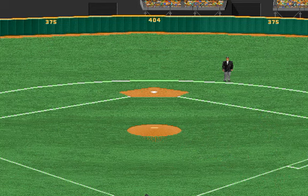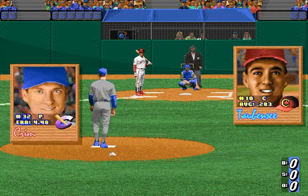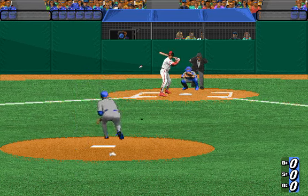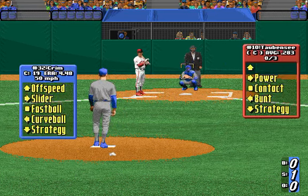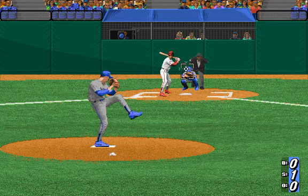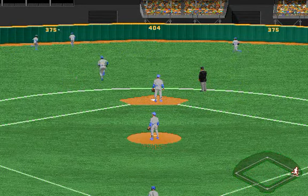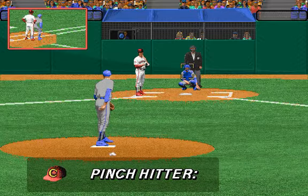Now up Eddie Robinson, a .283 hitter. He's 0-3. He swings on the first pitch. High fly ball to left center. Stopped by Rose. He throws to Haney. A single to Eddie Robinson. Who's going to be a pinch hitter.